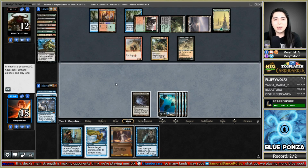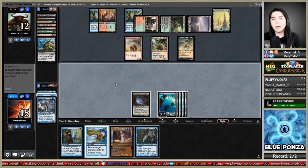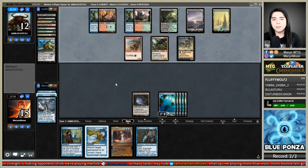So like we can Eye of Nowhere, snap, or we can snap Eye of Nowhere and then Boomerang, bounce two guys. And then maybe we'll find another Frost Titan in the meanwhile. Let's just pass and leave a Boomerang and Cryptic Command for now. We'll have to bounce some of their dudes back to their hand.